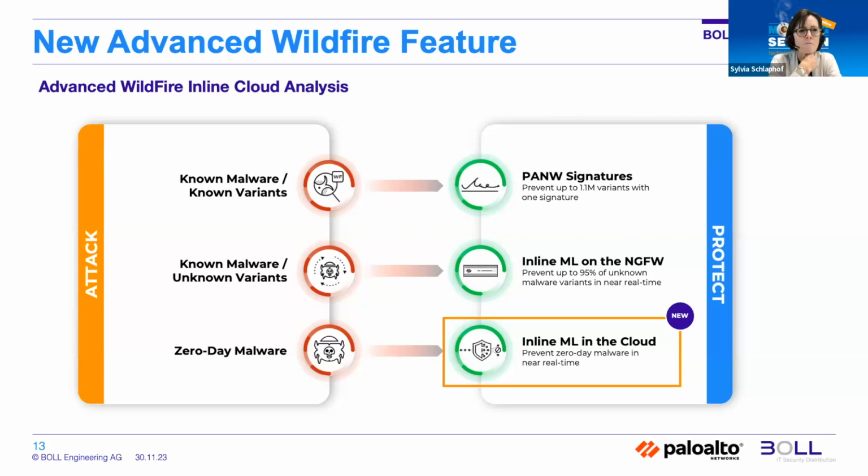Right now, we are of course able to detect known malware and known variants with our AV virus signatures. Of course, we are also already able to detect unknown variants with the inline machine learning feature on the next generation firewall, which means that some ML models developed in the cloud can be downloaded to the firewall itself and can be used there, especially to detect unknown variants of known malware.